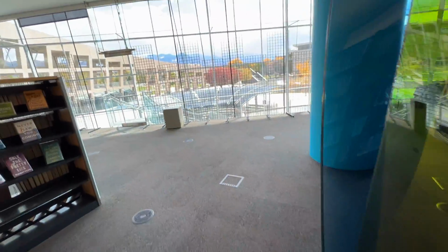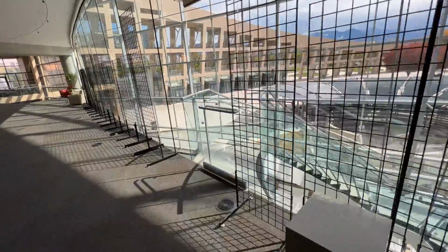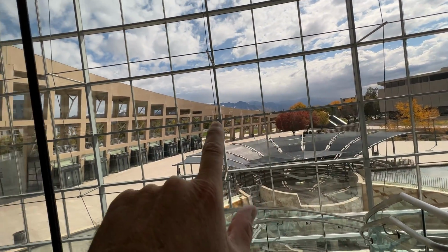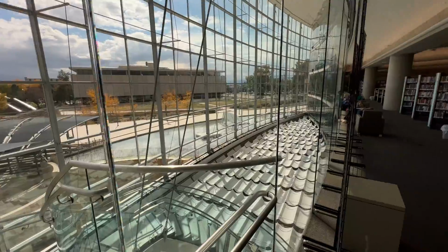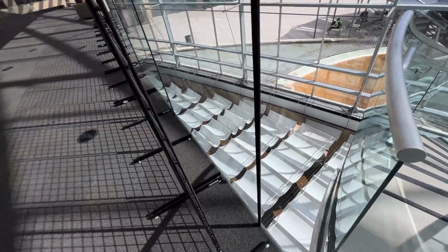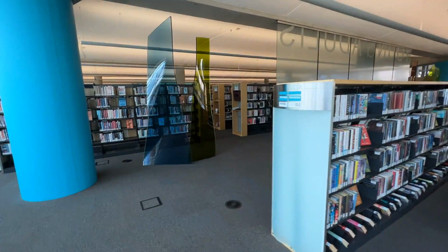It also has an amphitheater out here. I'll go to this door. There's a guy over there sleeping. So you can see the amphitheater right here outside. And then this is a walkway. It goes up to the 5th floor. And there's a bee reserve or something up on the top, and a garden and everything else. That's cool down there too. But again, books, books, and more books.